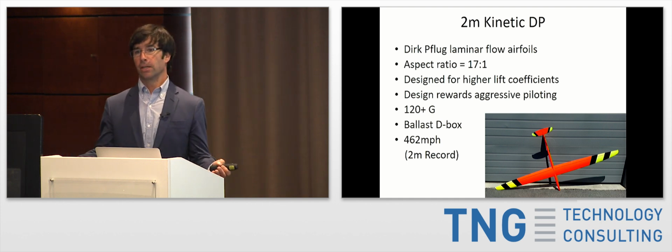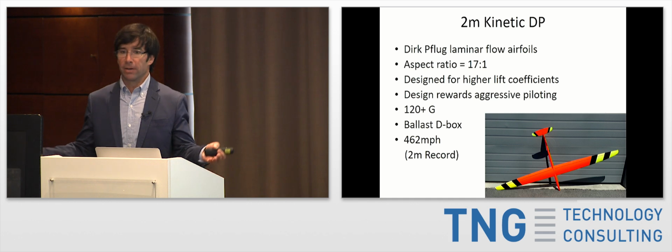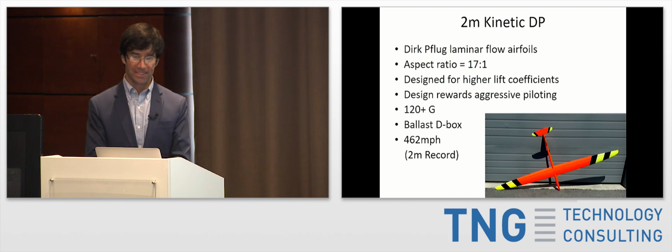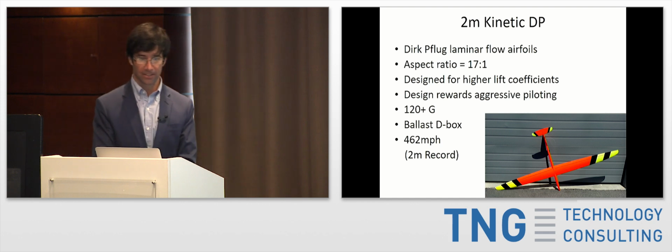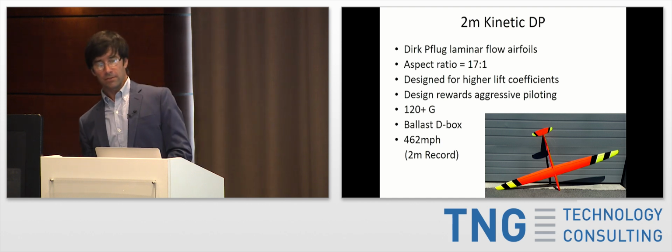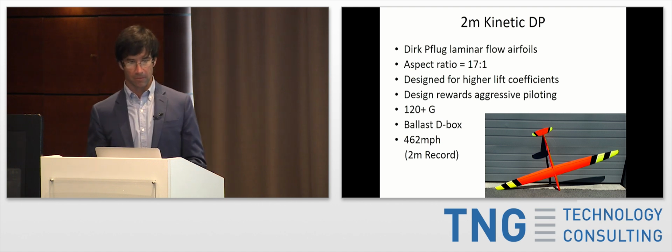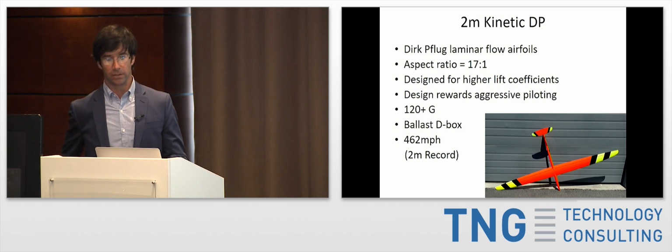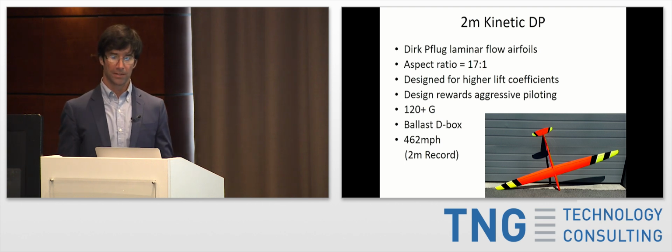So you think of that, and you put it in perspective. A fighter pilot, I think, pulls maybe 8 Gs or something like that before they start to pass out, and that's with a lot of practice. So it's interesting to note that we're orders of magnitude higher in terms of acceleration. So the 2-meter Kinetic did set a 2-meter record for this wingspan of 462 miles per hour. So it's quite fast even despite being a smaller model.